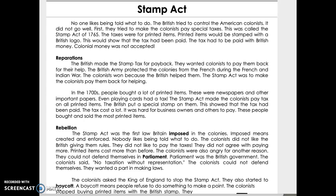The Stamp Act. No one likes being told what to do. The British tried to control the American colonists. It did not go well. First, they tried to make the colonists pay special taxes. This was called the Stamp Act of 1765.